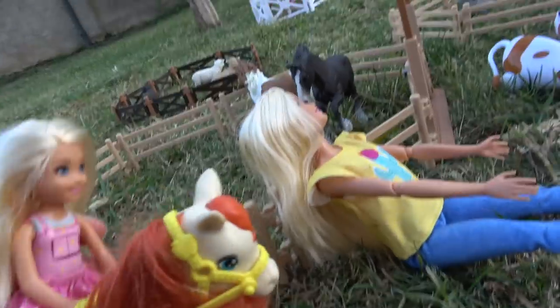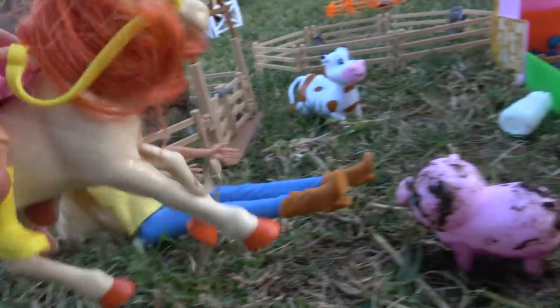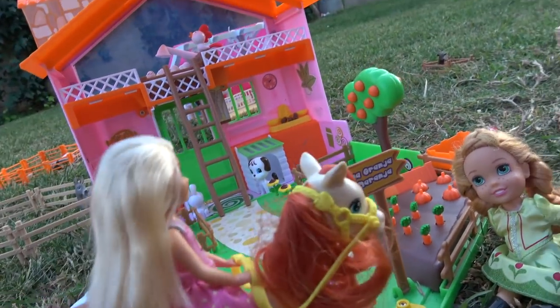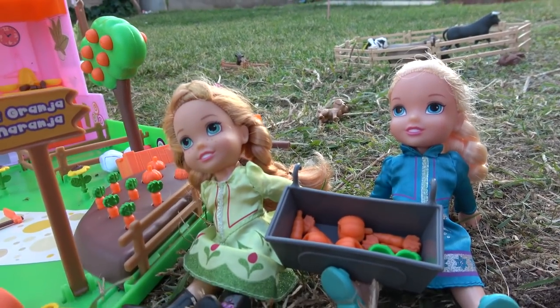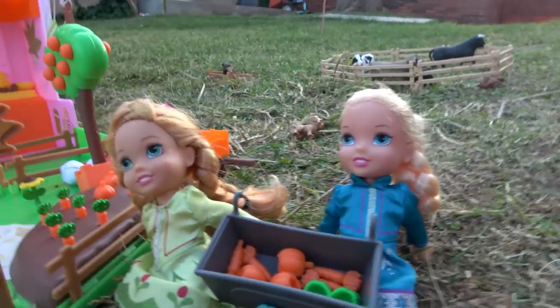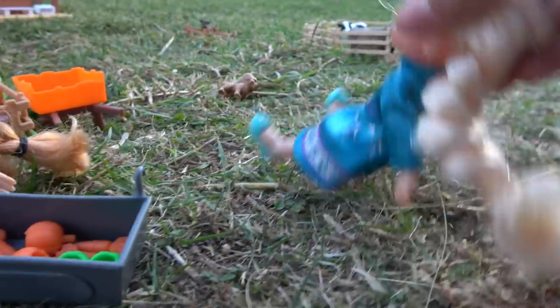Hey, Barbie, can I go with them to make sure they're all right? Yeah, of course. I'll come with you to make sure you don't get lost in Sunflower Farm. Oh, no, no, we won't, but I'm glad you're coming. Yeah. Well, girls, what are you waiting for? Let's go. Yeah, let's go. Anya, can you please carry it? Of course. Or I'll carry it. Oh, thank you.